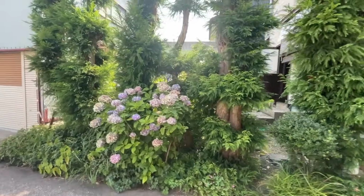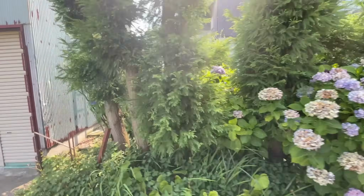Let's start. One thing you'll notice straight away, a big change, is that I took away all of the trees that I had here. These were beautiful trees and I really liked having them. But I found in winter it came with some challenges.